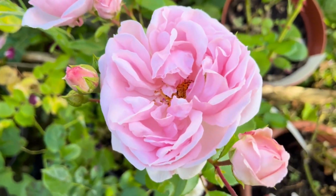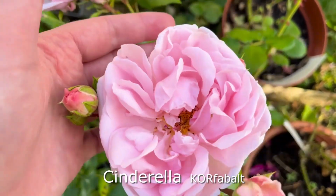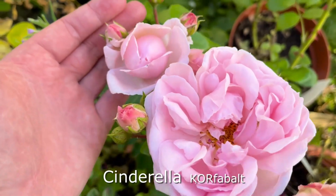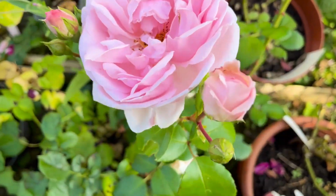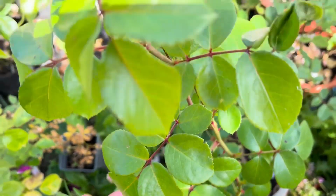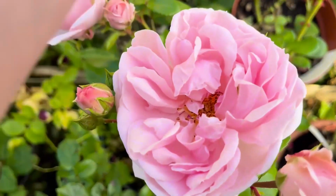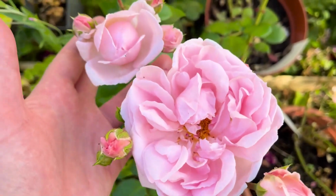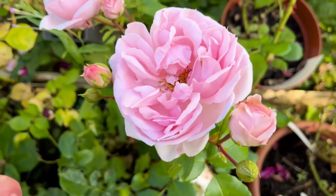This rose is Cinderella Fairy Tale, also known as just Cinderella. It's a lovely climbing rose, but I grow it as more of a shrub. Very healthy foliage, as you can see. Lovely fragrance. I recommend this one if you can get it. This is a Kordes rose, and that is Cinderella.